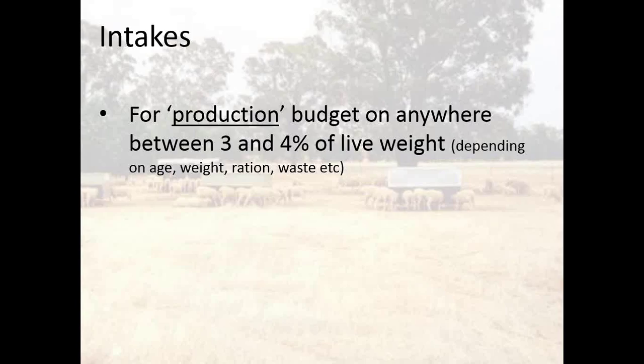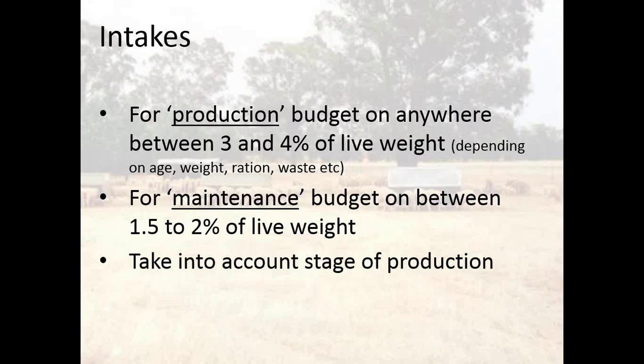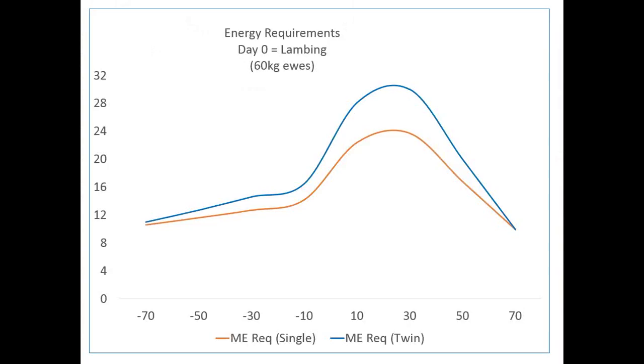General rules of thumb for intakes for production feeding, so this is principally feeding lambs, you can budget on anywhere between 3 to 4% of their live weight will be their daily intake. It does depend on the age, weight, the type of ration and the wastage rates. But there's a rough rule of thumb, 3 to 4% is the amount fed per day or intake per day. For maintenance, you can budget on between 1.5% to 2% of live weight of that animal. But it is important to take into account the stage of production.